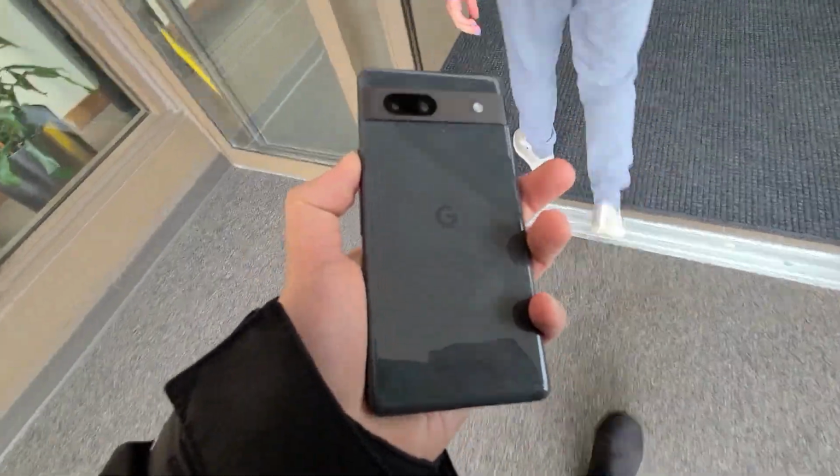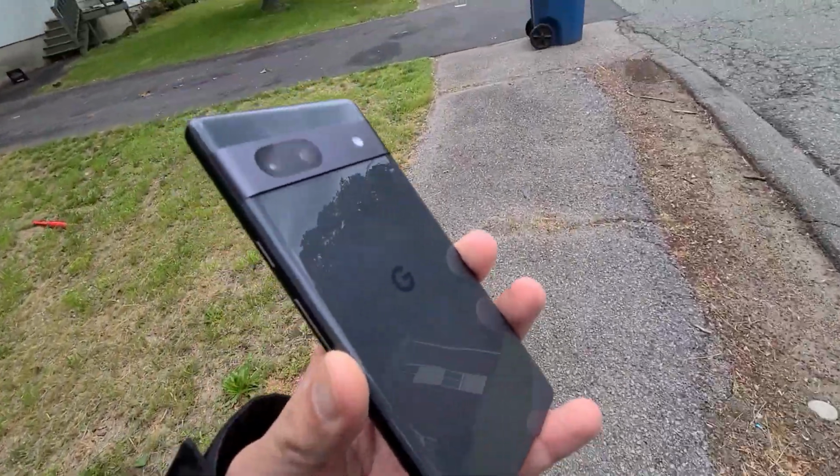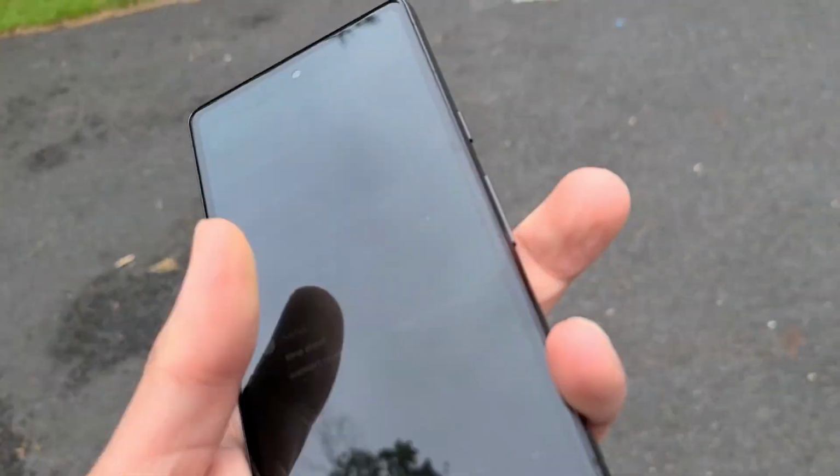For example, the back is made of plastic. The sides are still aluminum, so it feels well built and sturdy in the hands. And despite the plastic back, it does not feel cheap at all.